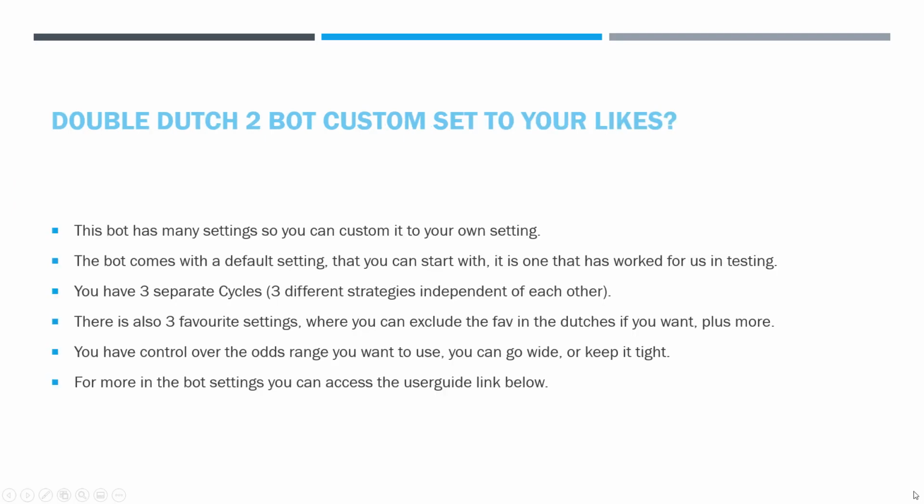Now, this bot has many settings so that you can customize it to your own settings. The bot comes with a default setting straight out of the box, which you can start with and then develop. That is only a 10p target, or a 10-cent target, so you can hit the ground running without having to worry too much with the default setting.